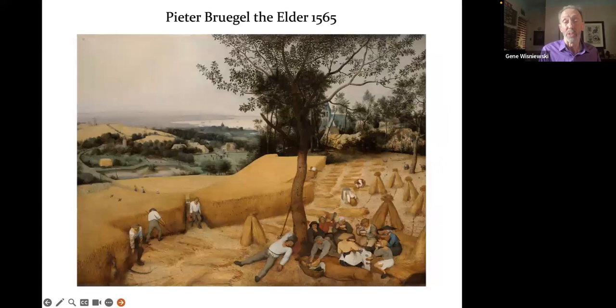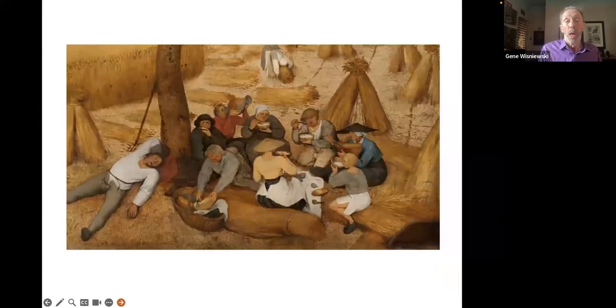Here's another example of the same thing. Once you start honing in on the negative space and what's not the main subject and really look at paintings up close, you see a lot of interesting little details. You can focus in on these peasants having their lunch, taking a break from their work harvesting. This painting by Peter Bruegel is called The Harvesters.